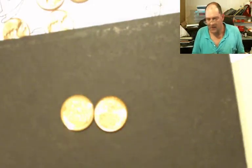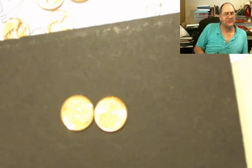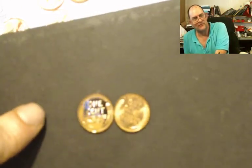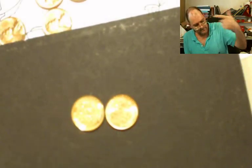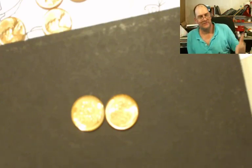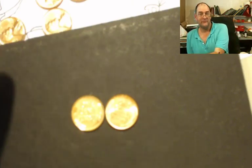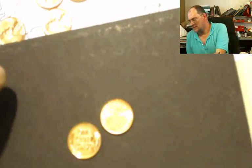This is the evidence-based numismatics I'm talking about. Can it be a proof because it's really, really shiny? Stop it! It's not a proof. Somebody threw it on a rock tumbler. You'll take the business strikes, clean them, polish them, get out the Brillo, buff them to a high sheen, and then say, hey, this must be a proof. No, you must be an idiot. I've had it with people, I tell you.